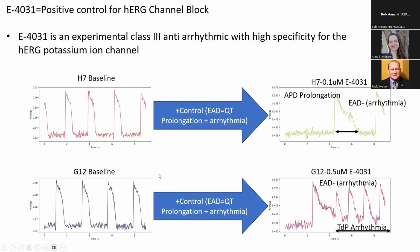And in the bottom panel, this is a higher dose of E4031, 5 times greater dose. And here again, you can see the E4031 turned what was a normal rhythm into an arrhythmia. So here you can see APD, action potential prolongation, and here the membrane potential doesn't return to baseline, and this is what occurs during TDP arrhythmia. The TDP stands for Torsade de Pointes arrhythmia.